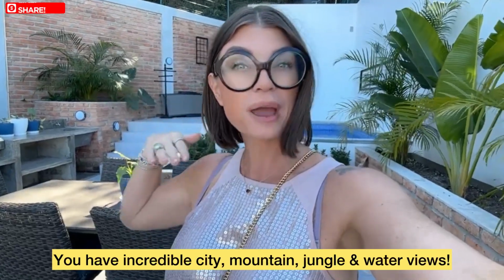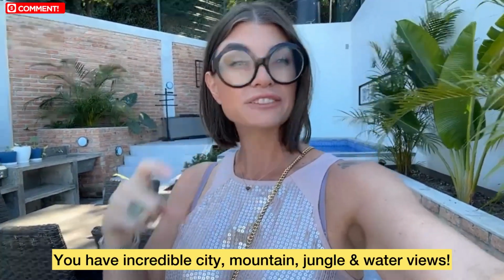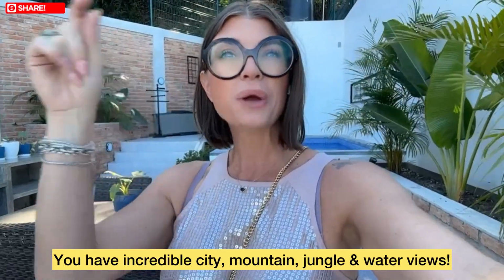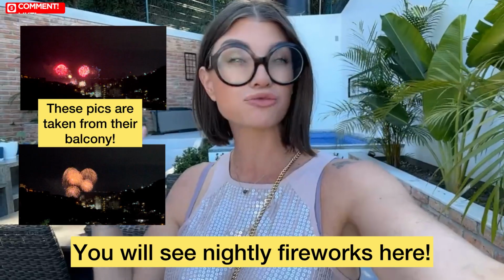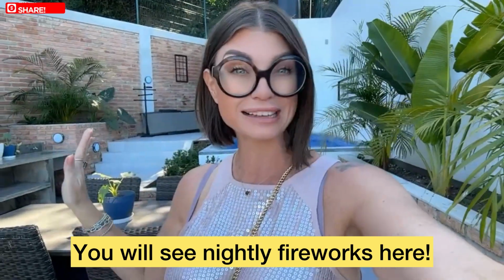If you like tranquility, if you want to be all the way up, where kind of like where the jungle view is, but you have views of the entire, you can see from here different sections of the romantic zone. You have incredible ocean views. The nightly fireworks pop right in front of where we're at here. I mean, you guys, I cannot wait for you guys to see this house. It's absolutely incredible.